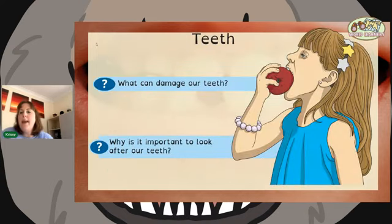So what then damages our teeth? What can damage our teeth? And why is it important to look after our teeth? So some of you are saying sweeties. Some of you are saying too much fruit. Grinding your teeth. Rose grinds her teeth. My eldest son used to grind his teeth dreadfully to the point that I could hear him down the corridor. He has stopped actually. He has grown out of it.